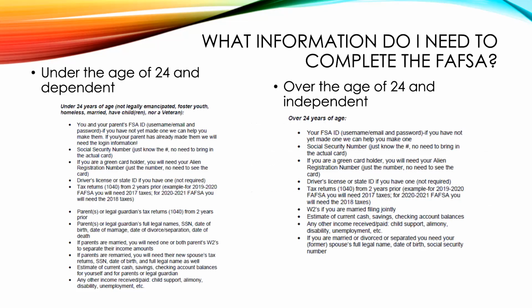So what information is needed to complete the FAFSA? There are two different types of students that will be completing the FAFSA. One of them is under the age of 24 and considered a dependent student. So if you are not legally emancipated, if you are not in foster care, if you are not homeless or married or have children or a veteran, you will be considered a dependent student if you are under the age of 24. And for that, you will need your parent and your parent's FSA ID and your cell phone as well, which we will talk about in the next slide.